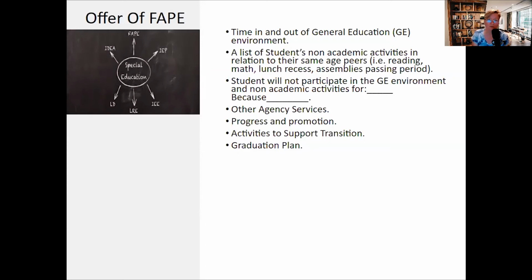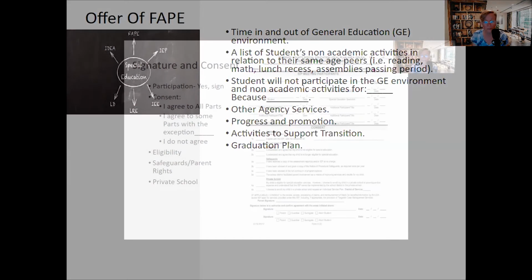Are there any other agency support? How will you know how they are doing on their goals and objectives? Remember the progress and promotion? It also should state activities to support transition and also a graduation plan. Are they going for a general education diploma, or are they getting something different?